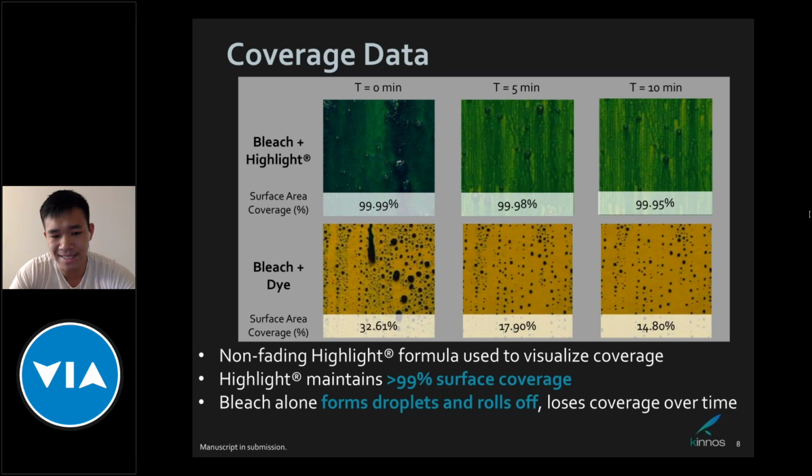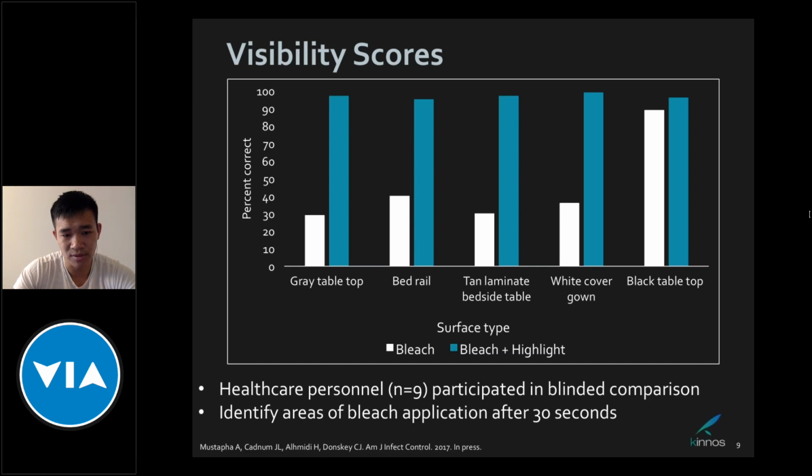And you can really see that when you just have bleach alone, you're getting less than 33% surface coverage, and over time the coverage decreases because of droplets rolling off or evaporation. Whereas when you are using bleach with Highlight, you really maintain that great surface coverage for a long period of time.